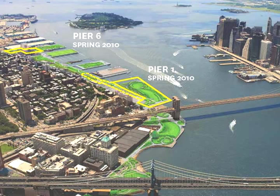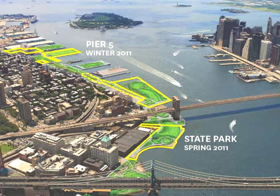and the beginning of Pier 6, which will include a cafe shed and about 2 acres of really exciting playgrounds and 3 volleyball courts, which aren't quite ready to be open, but that will all be first. And then the next thing that will happen is that the state park, as it's currently called, will be built starting immediately this spring. And then starting in the winter of 2011, we will be building Pier 5 and a little bit of the beginning of the upland, which we call a picnic pier, which has tons of tables and grills and those sorts of things.